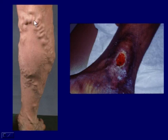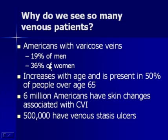Most of us have encountered these type of patients with pretty severe varicose veins. Now we can offer a lot more treatment options for them. And what we'll go through is exactly what we can do for diagnostic options.